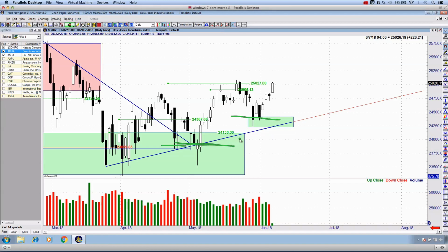Overall, these trades are really beginning to price in some rather extraordinary returns, whether it's the Diamonds, the SPYs, or the Qs. All of these trades, the market index trades with those call options, are really paying off quite significantly. Now today, with about an hour left of trade, we are up 226 points.